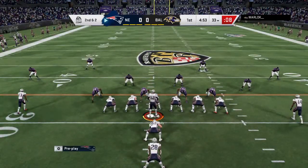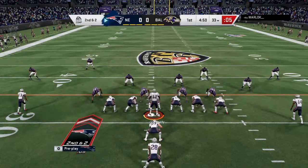Here's a 2nd and 2 now from the 33. It's just me and you.